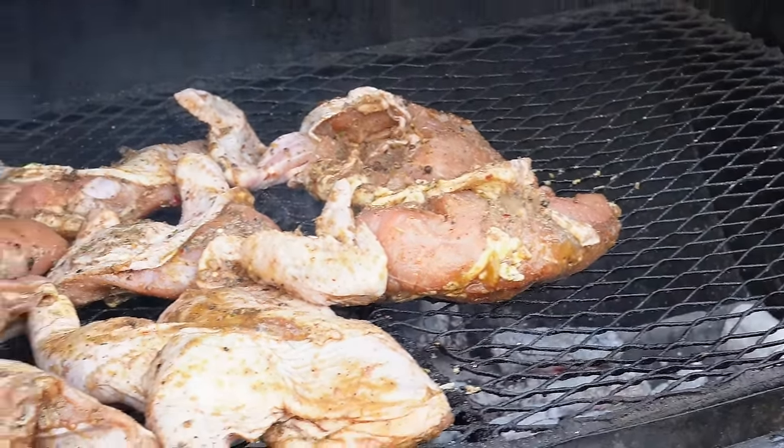Steamed it with a stir fry. Stir fry. Beautiful, huh? Yes.